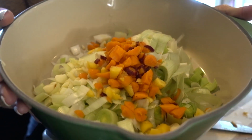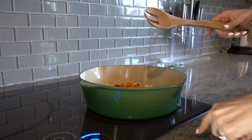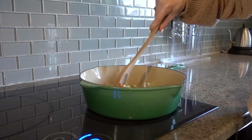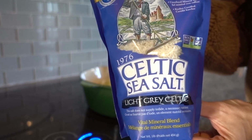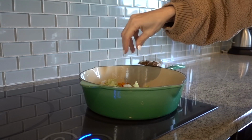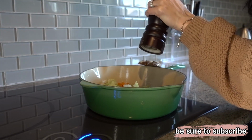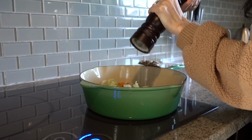Leeks also protect against cancer. They have tons of prebiotic fiber in them, and things like garlic are antibacterial and antiviral, and in combination with carrots, it brings out extra vitamin C. So when I'm putting together recipes, of course I want everything to taste delicious, but I do my best to combine ingredients that I really know will get the best bang for your buck.